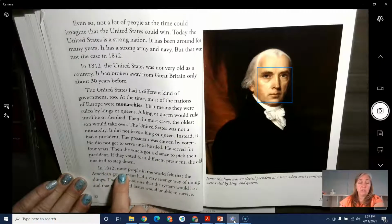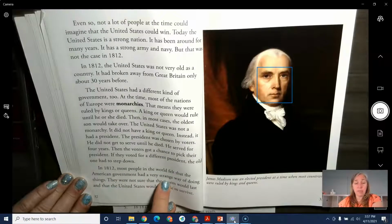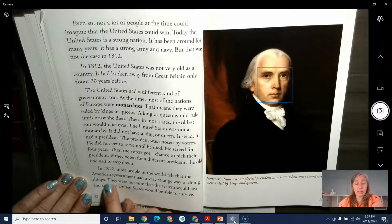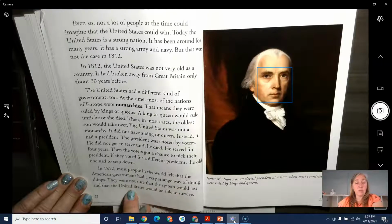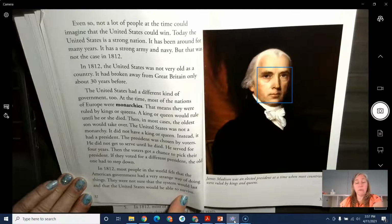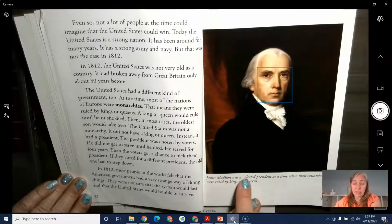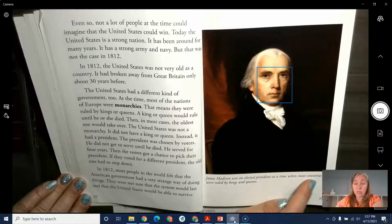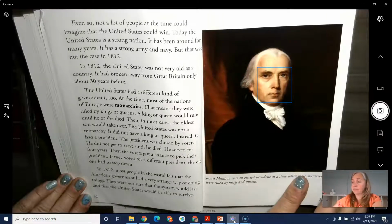In 1812, most people in the world felt that the American government had a very strange way of doing things. They were not sure that the system would last and that the United States would be able to survive. The caption says, James Madison was an elected president at a time when most countries were ruled by kings and queens.